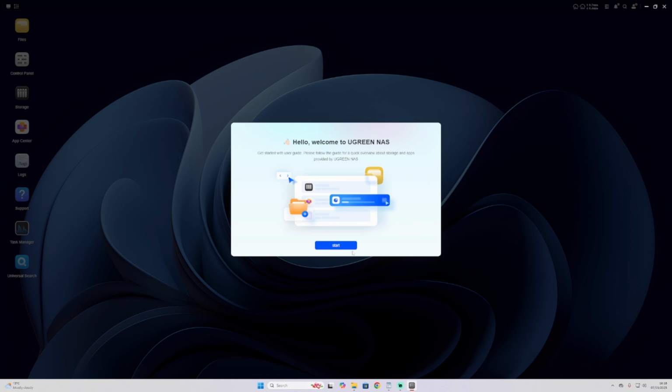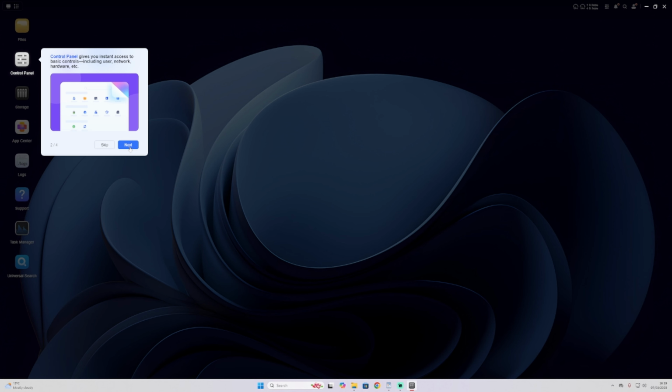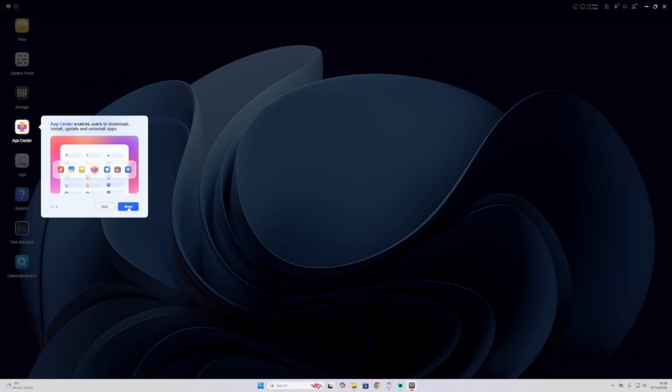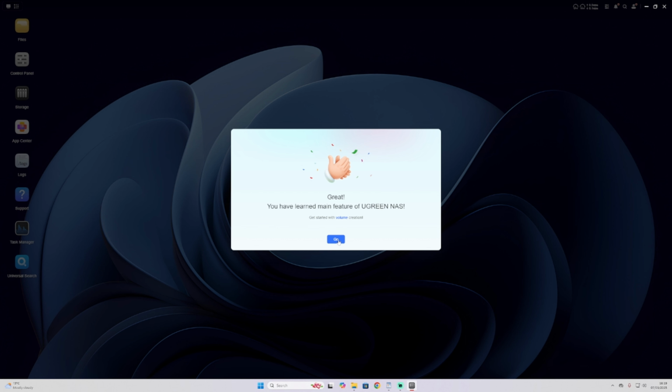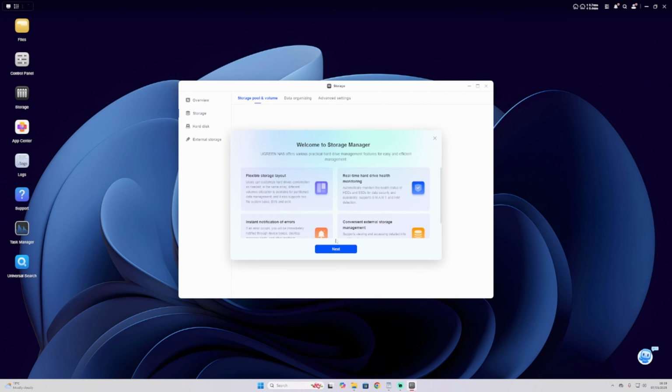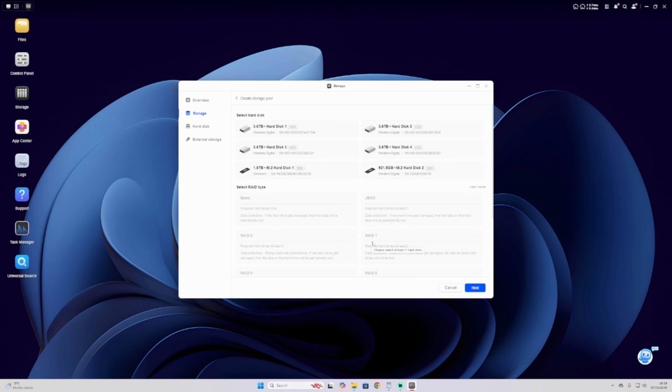And we're away. What's this? Oh look, it gives you a bit of information. You can see all the installs, to go through it. Control panel, app center, personalized settings. Great, you have learned the main features of UGREEN NAS. I did skip it actually, but there you go. Welcome to Storage Manager. Right, let's see what we can do, which ports we can set up.